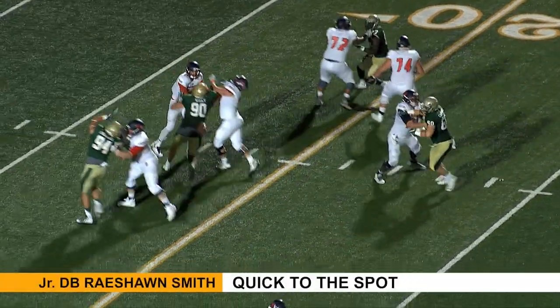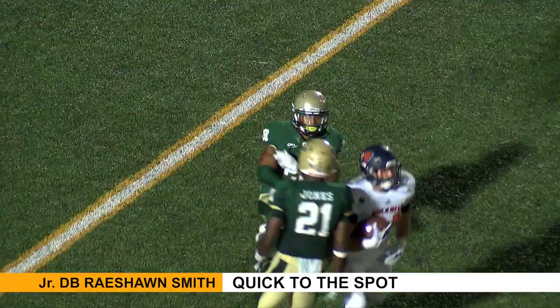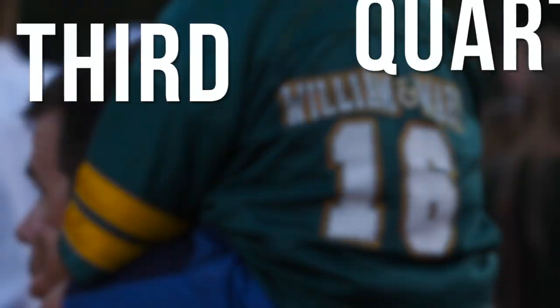Defense has done a great job in the second half. They've shut out Bucknell, and that's a great defensive play to begin this drive. That is a no gainer.